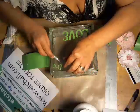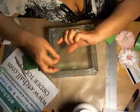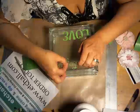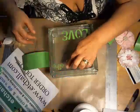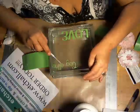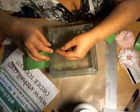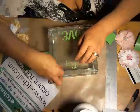If you don't have one of these picker tools and you use Etch-All, you should get one. I'm telling you, I love Etch-All. I use it all the time. I'm sure you know that from a lot of my videos. And no, that's not all I do, but I do a lot of it because I really love it.